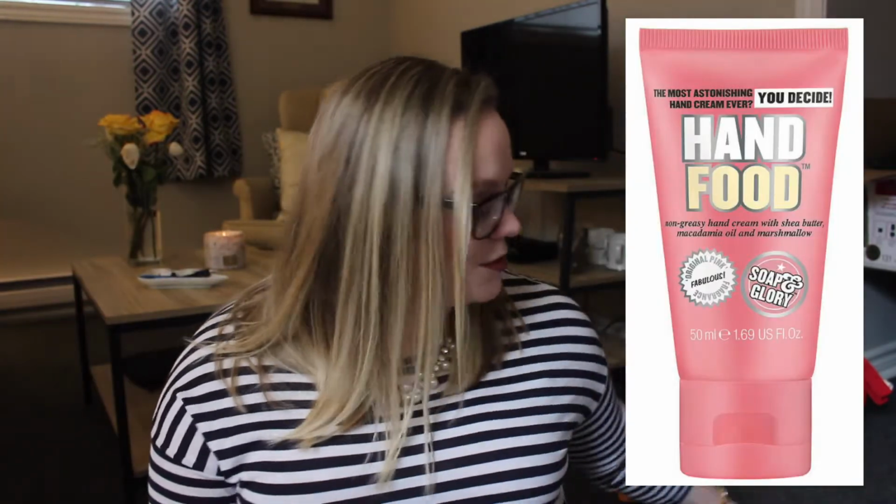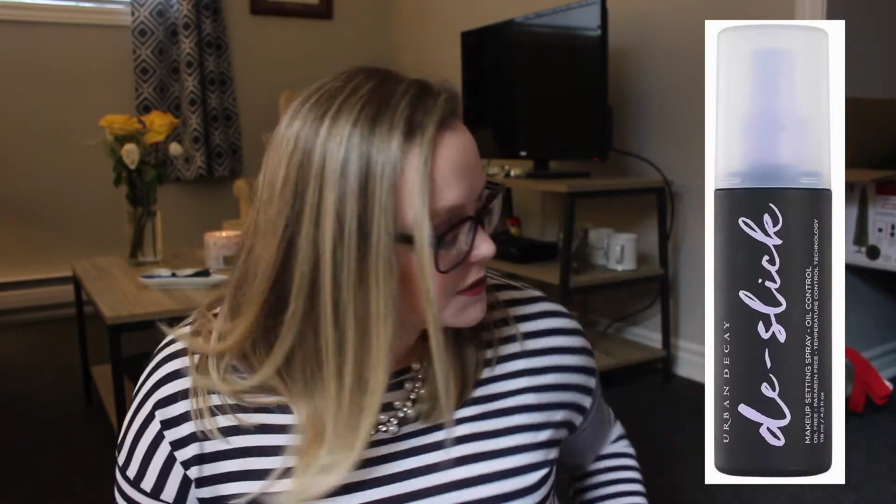I have a mini size of hand food here that I forgot to put with the skincare stuff, but I used up one of those. Okay, let's do these sprays. So I have a used up bottle of the MAC Prep and Prime Fix Plus, very popular product. If you don't own a bottle, you should definitely pick up one. And then I also have an empty bottle here of the Urban Decay De-Slick. This is the oil control setting spray, so it's pretty good for mattifying the face.